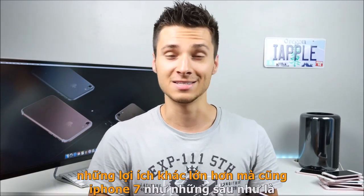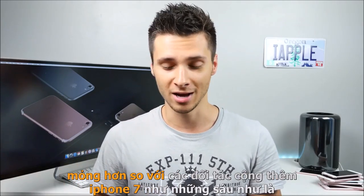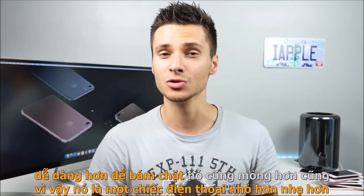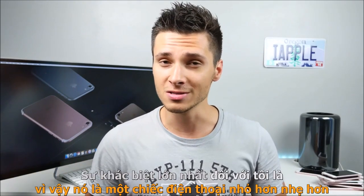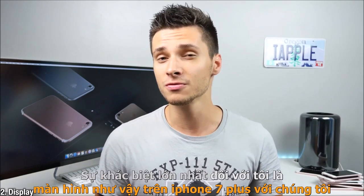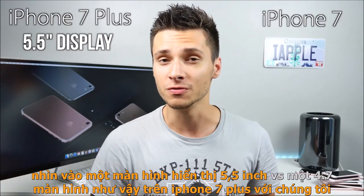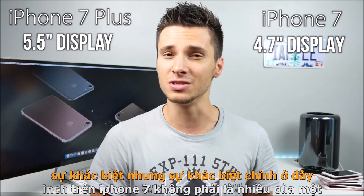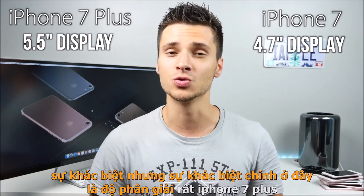Also, the iPhone 7, like the 6S, is thinner than the Plus counterpart. So not only is this thing going to be easier to grip, it's also thinner as well. So it's a lighter, smaller phone. Now, the biggest difference for me is the screen. So on the iPhone 7 Plus, we're looking at a 5.5-inch display versus a 4.7-inch on the iPhone 7. Not that much of a difference, but the key difference here is resolution.